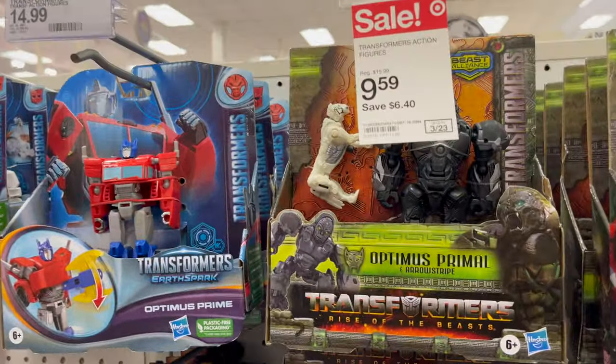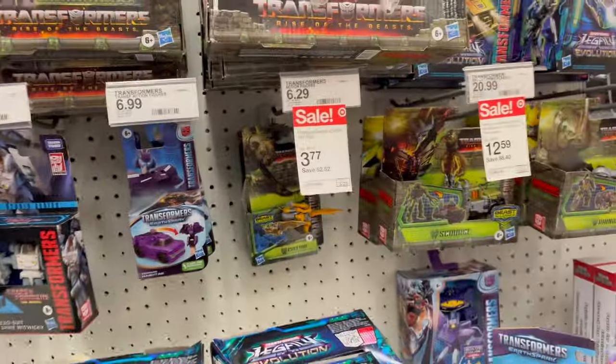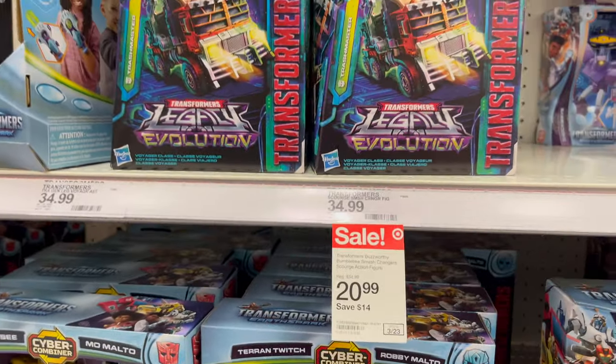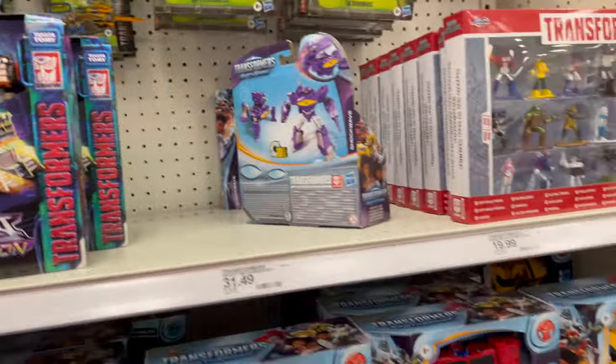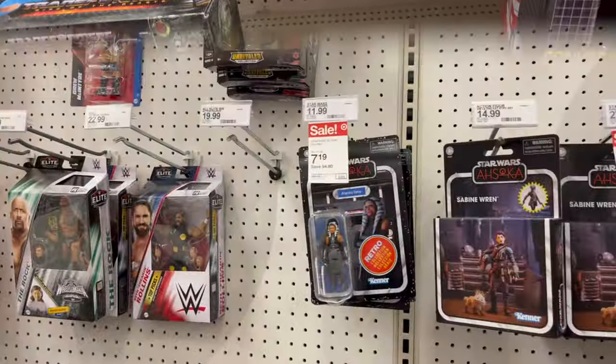Okay, got some Transformers for $10. Not bad. $9.59. They lowered the price of these to $20.99. All right, let's check out the next aisle over. See what else they got. All right.